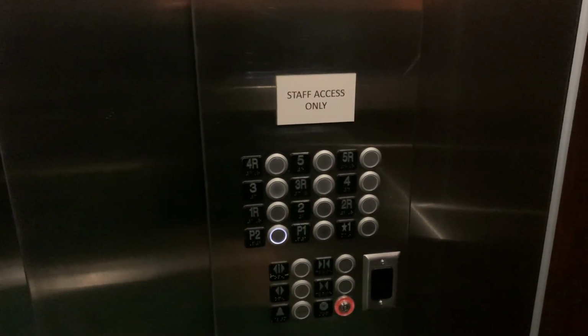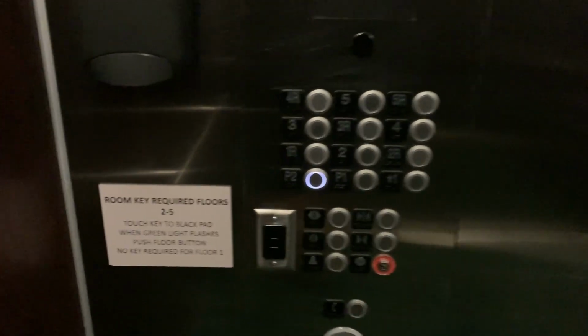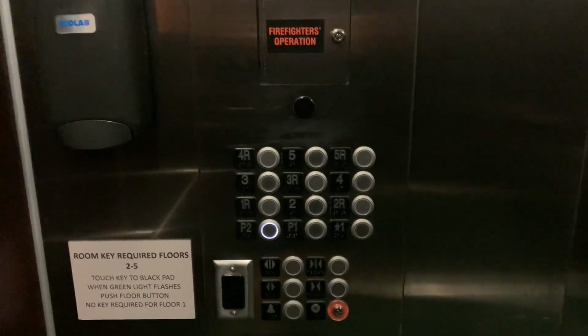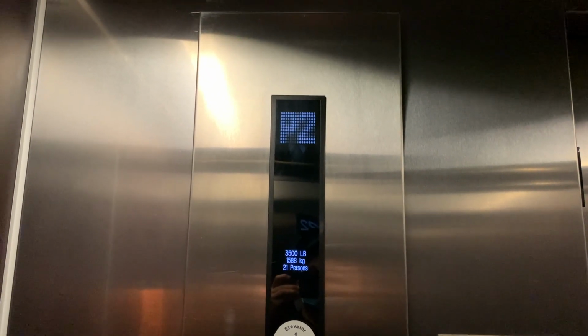Pretty decent cab. Looks like this is the service elevator. It's got a 3,500 pound capacity, 2 panels, KSS 500 fixtures, key card reader which is deactivated, and a hand sanitizer dispenser. I like how it says P2 and not parking.